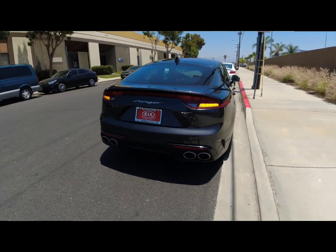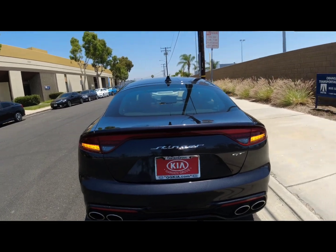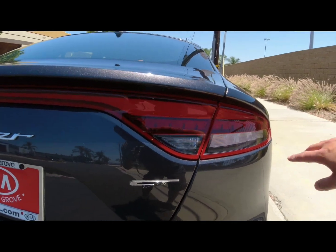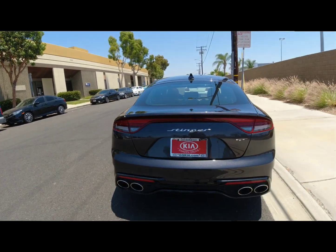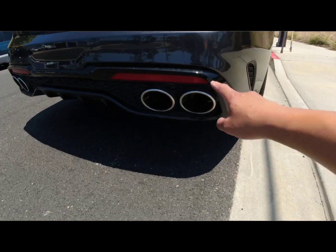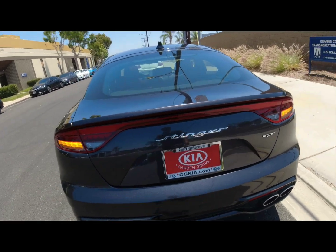Here in the back, the lights are much different. You don't have the Maserati-looking tail lights. They're all LED, and the whole light bar lights up. It kind of looks like a Charger. The exhaust fascia ports are huge. They're way bigger compared to the previous years.